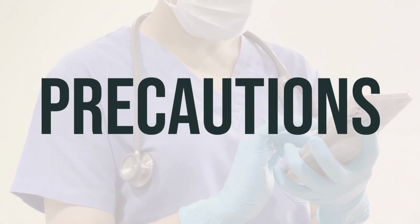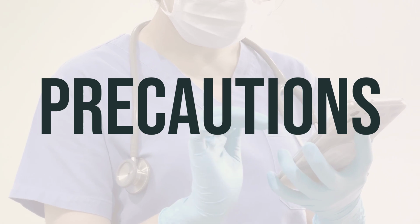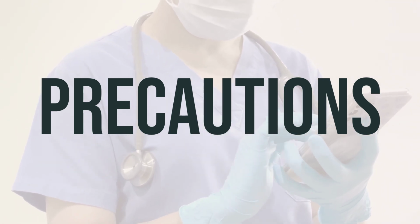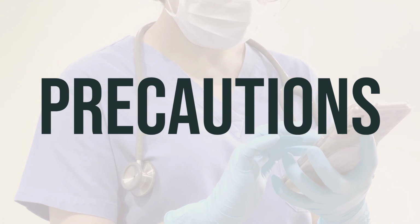Before using Necon 0.5/35, it's important to talk to your doctor or pharmacist about any allergies you may have to estrogens or progestins. Also, be sure to discuss your medical history, including any blood clotting disorders, high blood pressure, diabetes, and any recent or upcoming surgeries.